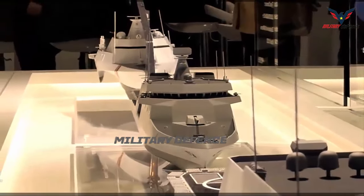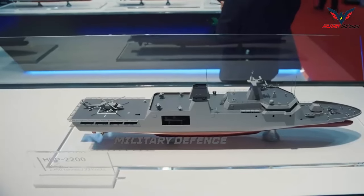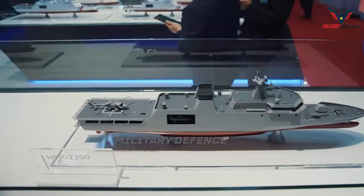PCG can also take advantage of HDHHI's MRO facility that is being completed at the Agila Shipyard in Subic, which will also provide MRO for Philippine Navy ships built by HDHHI.